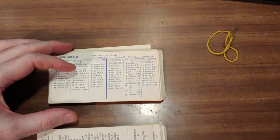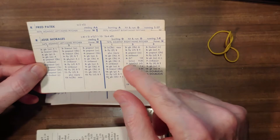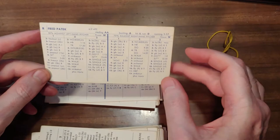All right, Kansas City, Jose Morales, who they traded for, and Patek. This is not one of those good Jose Morales cards I mentioned, but he does hit .300 in a couple of these other seasons. Now, they couldn't keep Patek because they were keeping so many other guys, so he's on the waiver wire. But the Royals could bring him back if nobody else claims him.